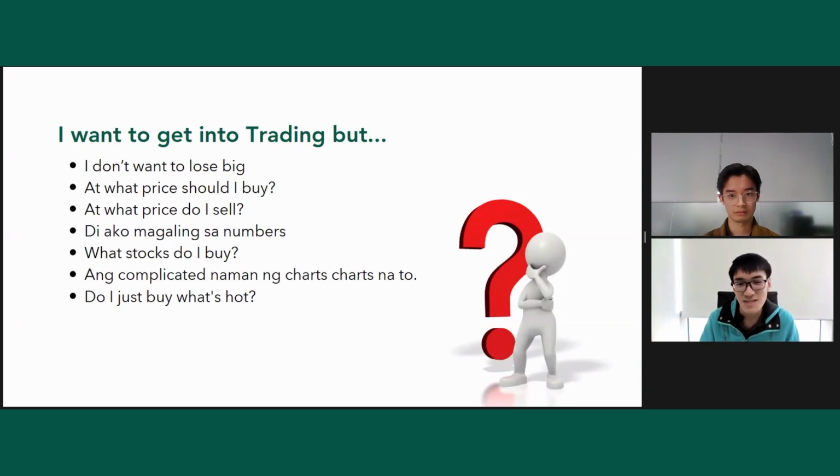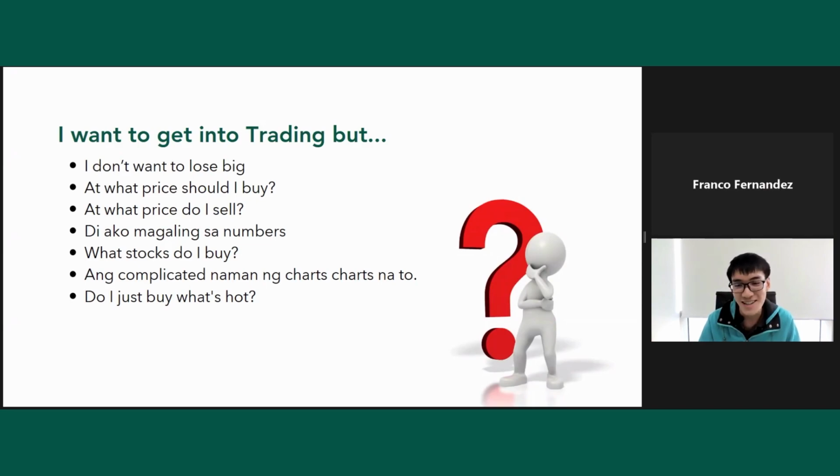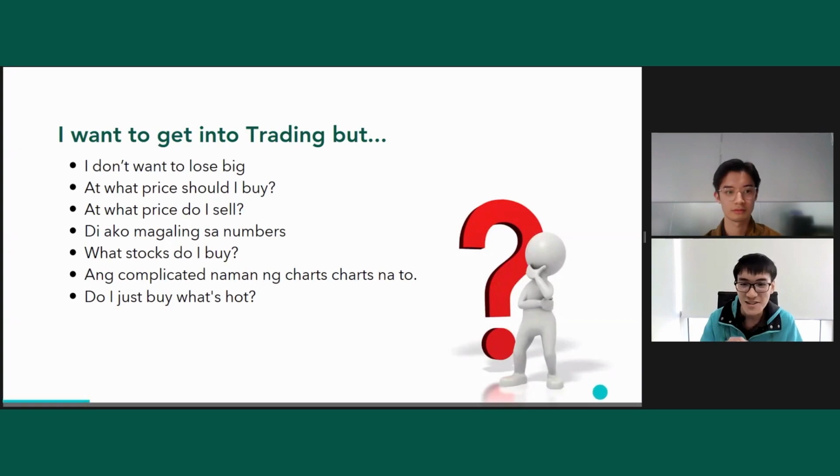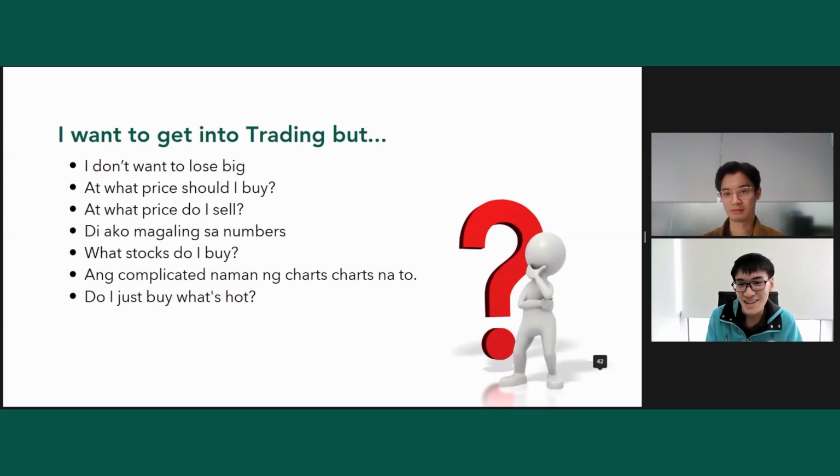Next, I think this one's the most common: what stocks do I buy? So you open your brokerage account, and then you're like, so now what, right? There's over 300 stocks in the PSE, close to 300. And how do you pick which one of those 300 to trade, right? There's so many stocks. So how do you do that? Next is, ang complicated naman ng mga charts and all, right? So you see those candlestick charts, you see what's this candle, right? What's this volatility? Why is it going up and down? Like, it's such a mess, right? And because of that, you're intimidated and parang ayaw mo na, parang ang complex naman eh.